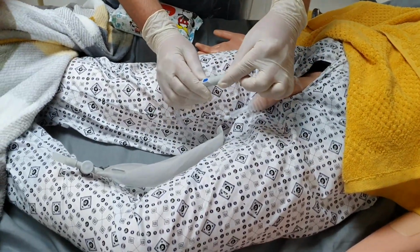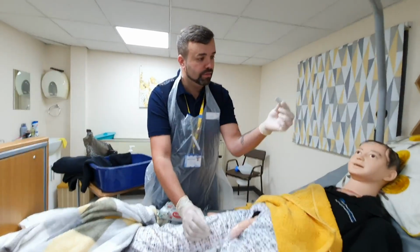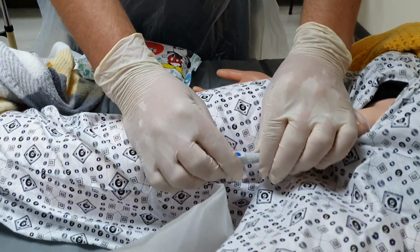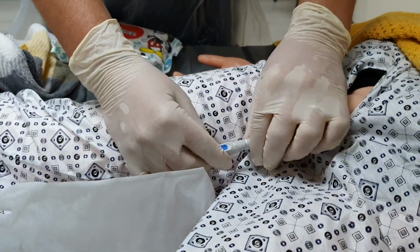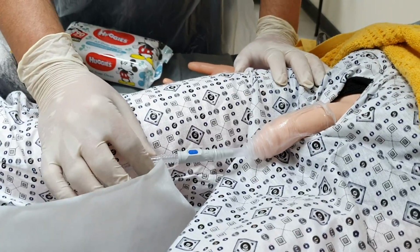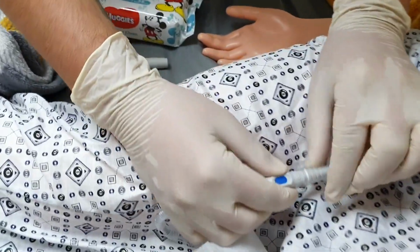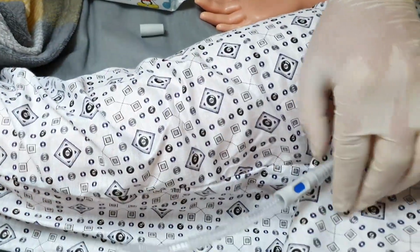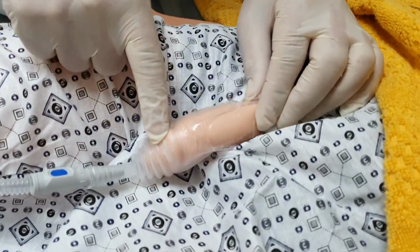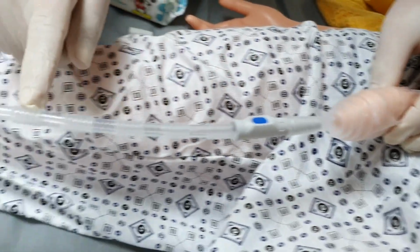Now, all you simply do is take the lid off. So we just pull the lid off and we attach the tube into the convene. So if we give that a little tug, you can see that that's not going to go anywhere. And you need to make sure that it's rolled all the way down so it's tight. So now you've got the convene onto the penis.